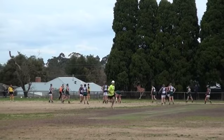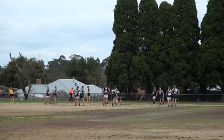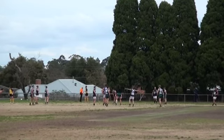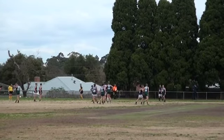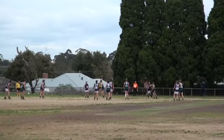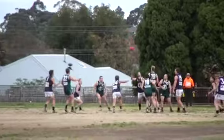It's taken a while to get, this ball's gone over a couple of fences here, so it's a chance perhaps to go around the grounds in Division 1, and Montmorency's kicked 2 quick goals to etch away from Northcote Park. They've moved out to 9-7-61 to Northcote Park 5-8-38. In fact, another one, 10-7-67 to 5-8-38. So a big result going on there for Montmorency in the last 4 goals.